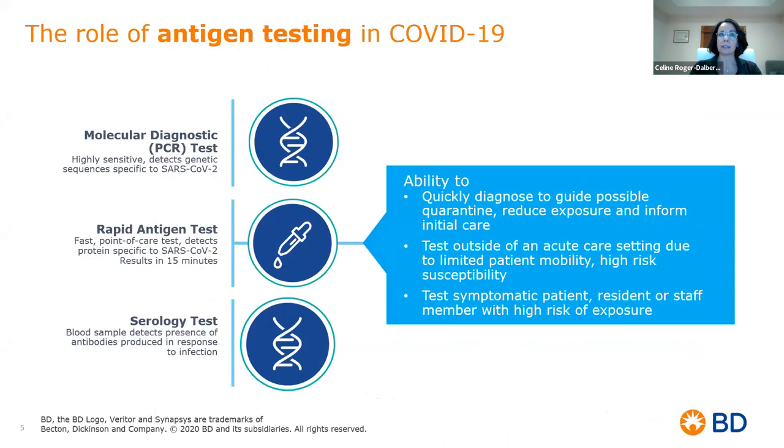But let's focus on antigen testing. So first of all, there are different tests, and they are appropriate for different types of diagnostic as well. As it's well known, molecular diagnostic is considered one of the gold standards, but rapid antigen tests can be very fast, can be done at point of care, and will give results in 15 minutes. So there are key advantages of rapid antigen tests outside of an acute care setting, and we'll focus also on the detection of symptomatic patients, residents, or staff members with high risk of exposure.